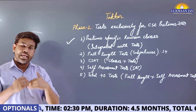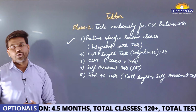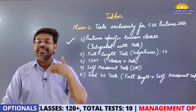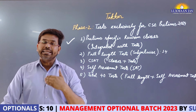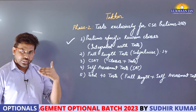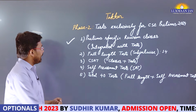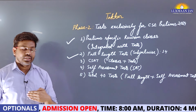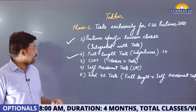We are going to help you cover the syllabus in the classes, and after the classes, we are going to conduct the test. So all the tests in the prelims phase will be integrated with the classroom program. You will be attending prelims-specific classes, then you will be writing the test. And these tests will be of full length nature.